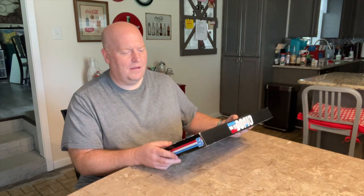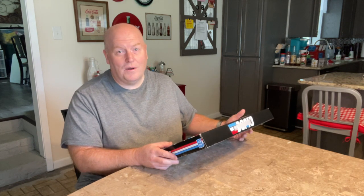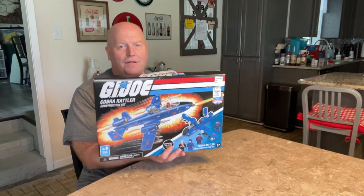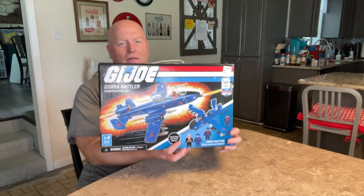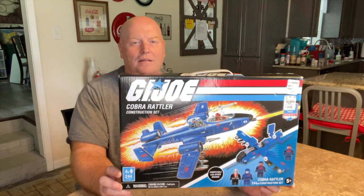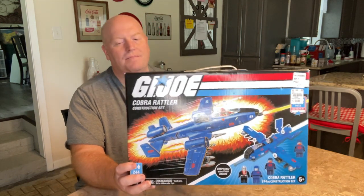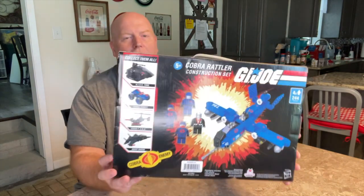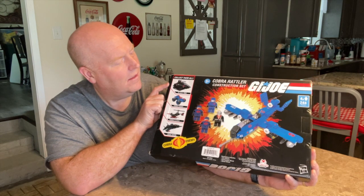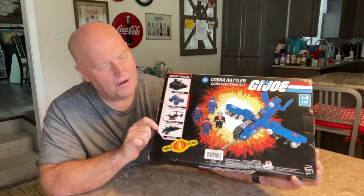According to them, the estimated value or retail price would be like $29.99, but it was there for about $14.99. So this is the G.I. Joe Rattler, basically the Cobra equivalent of an A-10 Warthog, and it also shows you some other vehicles that are available: the HISS Tank, the Cobra Ferret, the Cobra Fang helicopter, and the Night Raven.